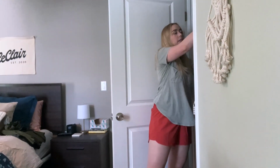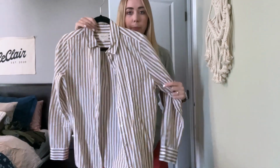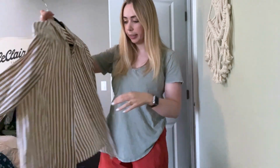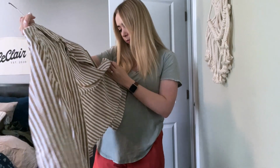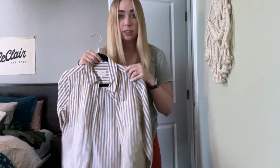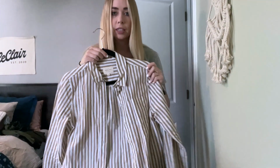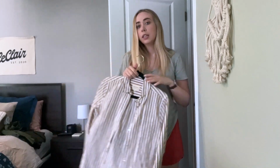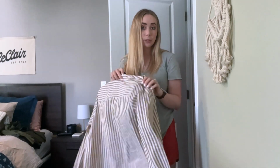All right, I probably will be bringing this little button-up top. It's really cute. I'm not sure of the material. I want to say it's a linen blend or something. Yeah, like a linen cotton shirt. It is from Cezanne. It's really cute. You could wear it open over clothes. I feel like it would look cute with the denim. Yeah, I feel like this is pretty versatile. So I'm gonna bring this as well.